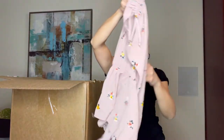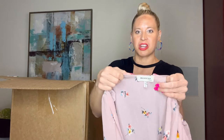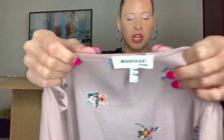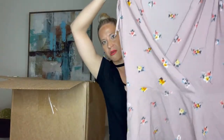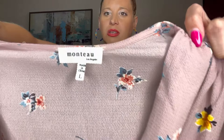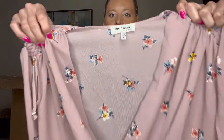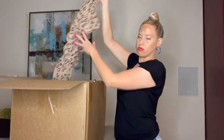This feels like a TJ Maxx dress. I wear TJ Maxx all the time. That's how I know how it feels. And definitely I have gotten this brand to wear for myself before. It is like a peplum V-neck shirt. It's got some little flowers on it. Cute, but probably not worth anything.